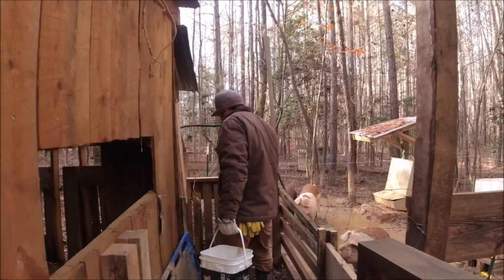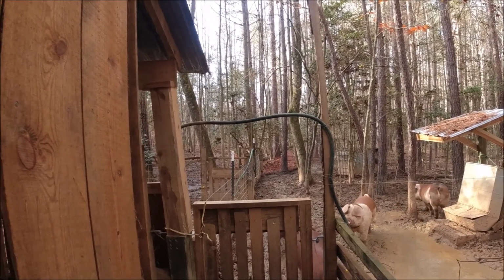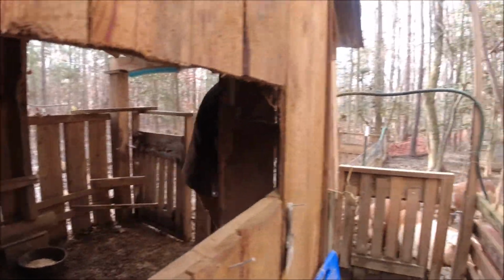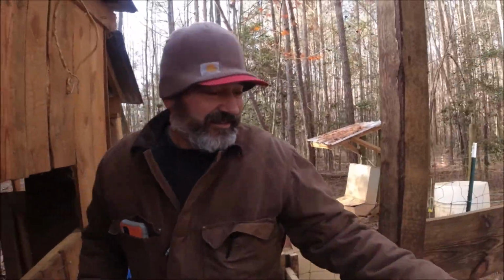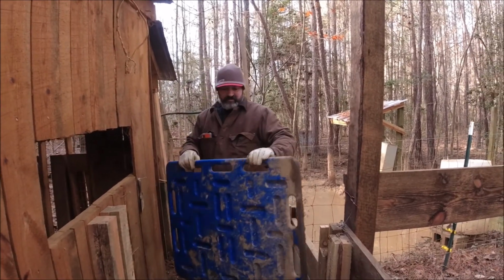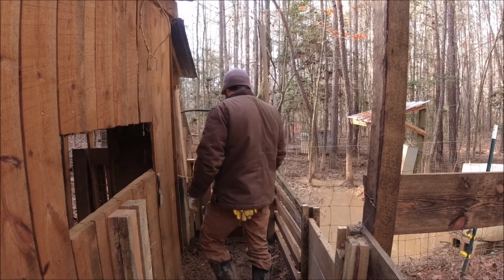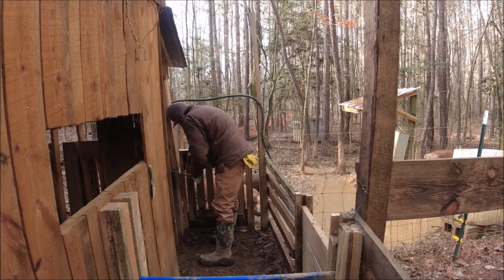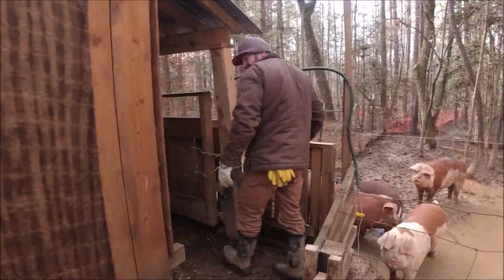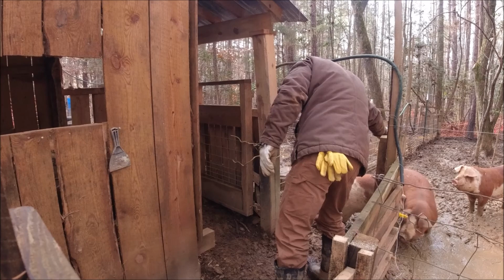Oh, piggy, piggy. Oh, hit the fence, yeah. Let me get these pigs in here because they're ready to eat. Let me shut this. She's always the first one, which is good.